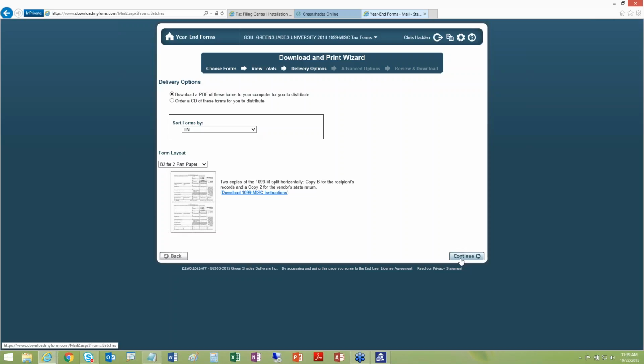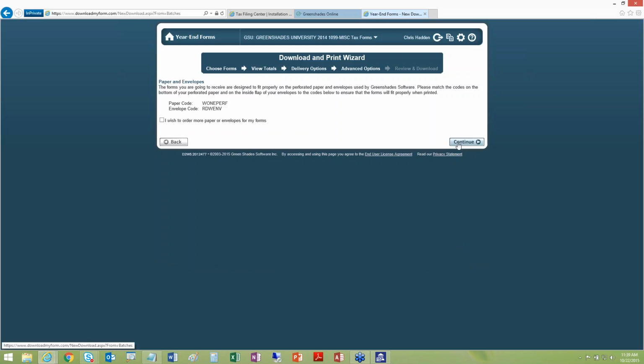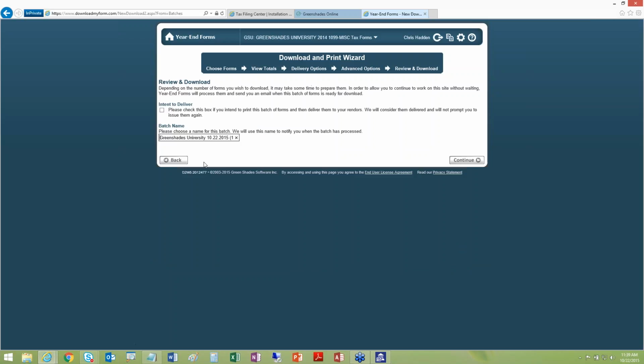So for archiving the data, once you've distributed your forms, you can come in here and you can download those records to a searchable PDF file that you can save on site. You can certainly distribute or save them to a CD or a USB drive or anything like that as well. Here we go. See, very simple process.